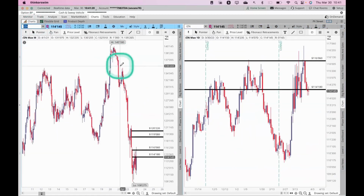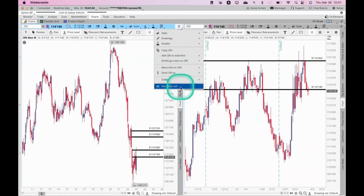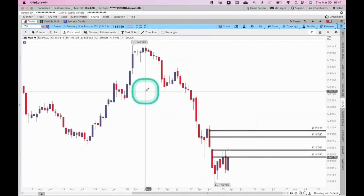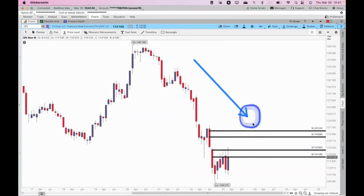Interest rates are not going any lower anytime soon. We've been in an amazingly long-term bull market on these. And the inverse relationship is that when interest rates go up, the price of bonds go down. Well, guess what? The Fed put interest rates up again. What's happened? Prices of bonds have gone down.